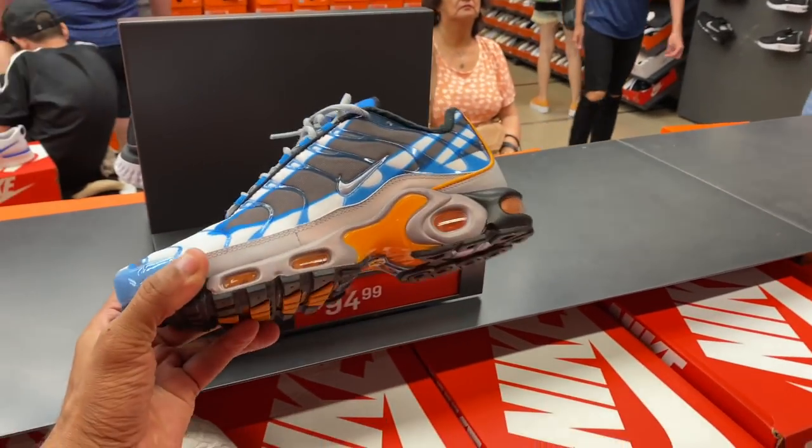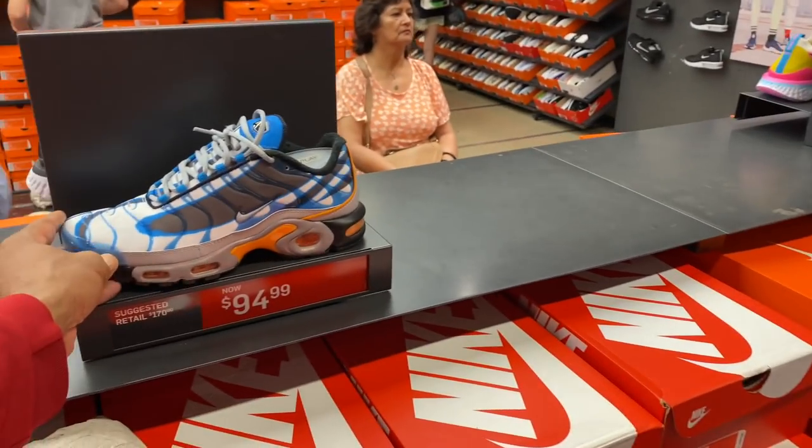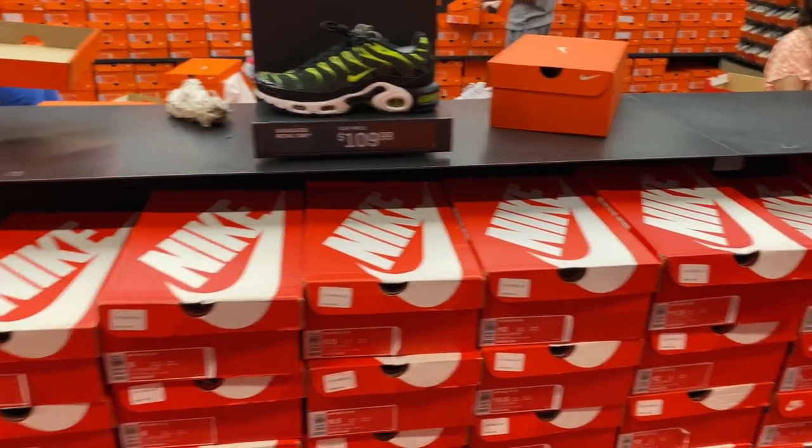95 for these joints. I like this colorway right here. That crimson joint over there, not so much, but these are dope. $94. Multiple sizes in those. And you got the Volt Plus joints for 109. Not a fan of that colorway.